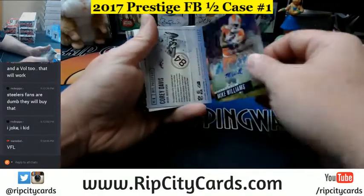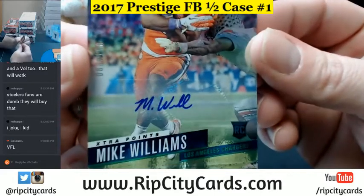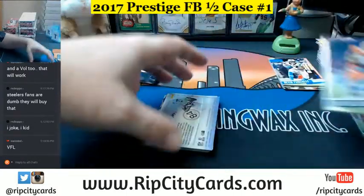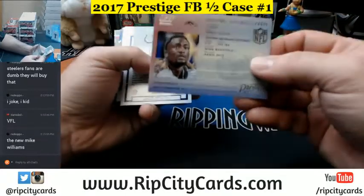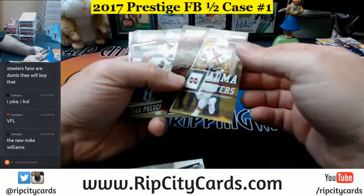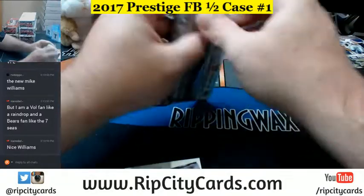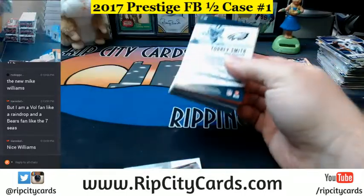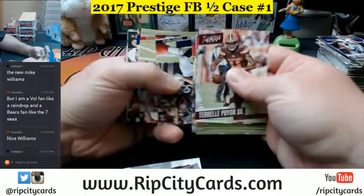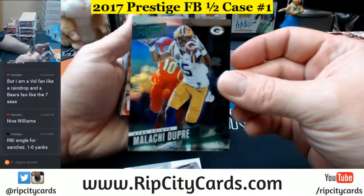Ooh, is this autographed? It is. Nice one. 88 out of 150. Mike Williams for the aforementioned Los Angeles Chargers. Some passports. Some inserts. I think we can do better. All right, so we got one more autograph in this box. Veteran base. Green Bay Packers numbered 120 out of 250, Dupree extra points.